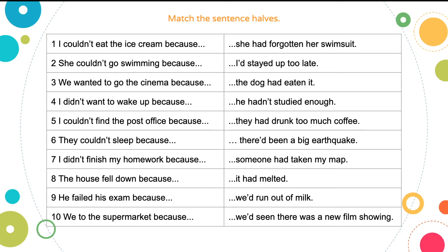Yes. Good, Hugo. Unfortunately, my map is on my phone. So someone had taken my phone and I couldn't find the post office. I couldn't find anything. Anna says for number 8, the house fell down because there had been an earthquake.